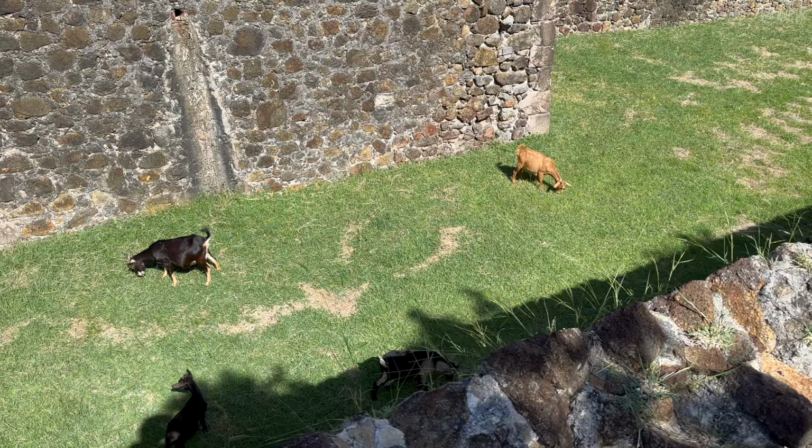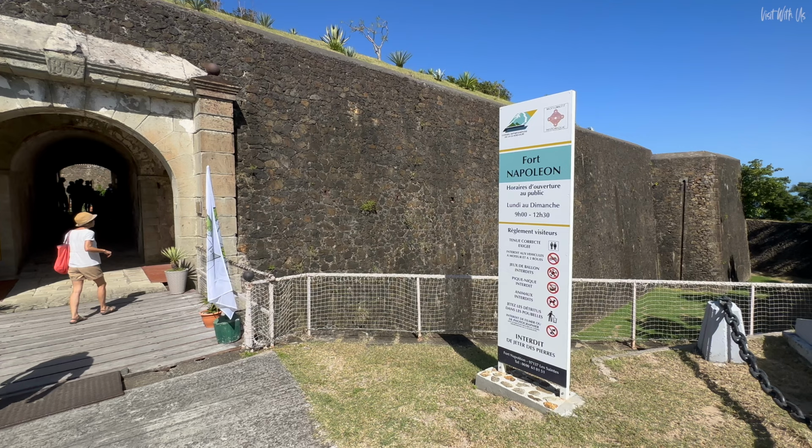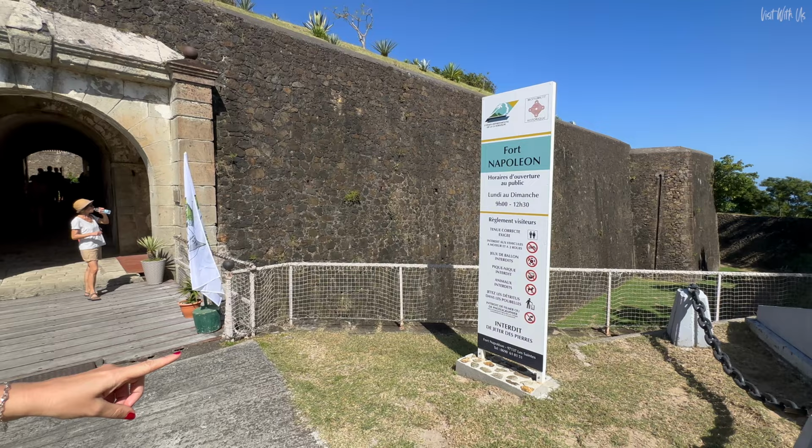I'm not really interested. No filming or photography inside without previous consent. Oh, you're having a laugh. No. Oh, we ain't going in then. No film or photography. Authorization from the consul department of Guadeloupe. Can I film the goats?